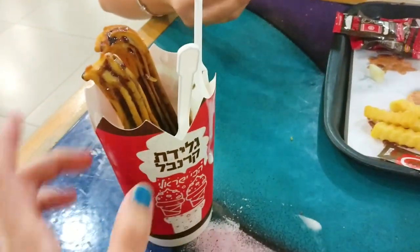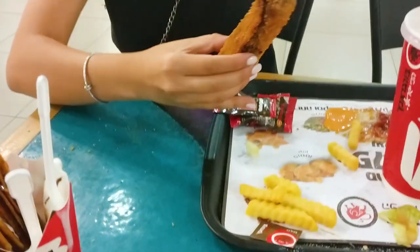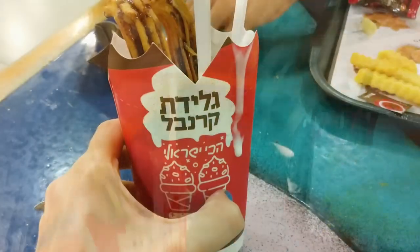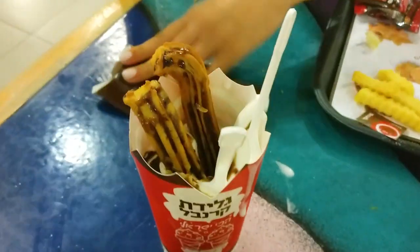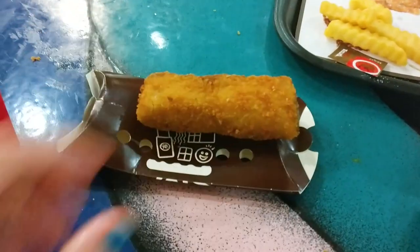Okay, so here is the dessert. Here we have the churros with some ice cream and here is the choco pie. It's still insane to me, it's all vegan. Their ice cream and their dessert. Okay, so here we have it. This looks kind of like an egg roll. Okay, so let's try it now.